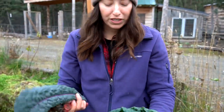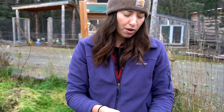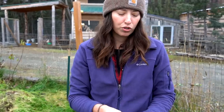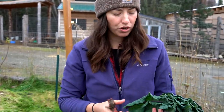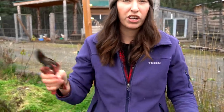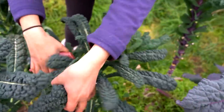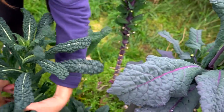And as far as preserving them, you can can these. We've tried it. They weren't our favorite that way. We prefer them frozen, and then we'll just chop them up when we're making a meal in the winter. The other way that a lot of people do it is you can slice them thin and air dry them, or throw them in a dehydrator, and they're pretty good like that too. They dry up and you crumble them into meals. I think I'm gonna give the tops to the chickens.